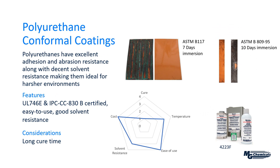Next, we're going to look at our polyurethane conformal coating, the 4223F. By comparison, this coating offers enhanced ruggedization compared to an acrylic conformal coating, namely in scratch and abrasion resistance, as well as some resistance to mild chemical exposures such as alcohols or aromatics. If you'll notice the picture at the top of the slide, the 4223F was tested against salt spray oxidation. This was done for 7 days, and as you can see, the coated sample held up very well against the control.